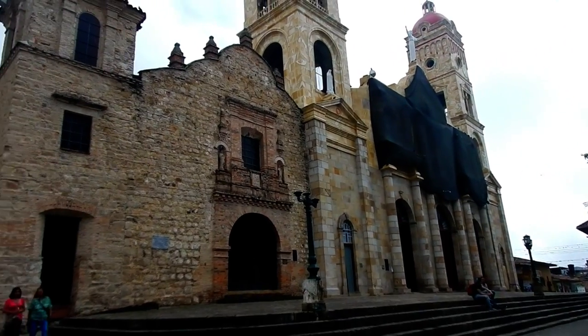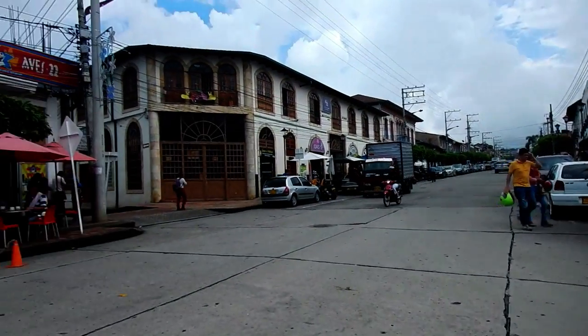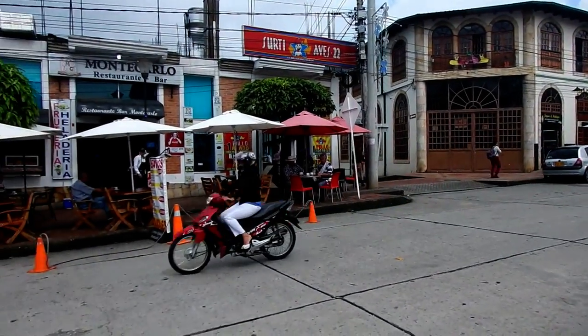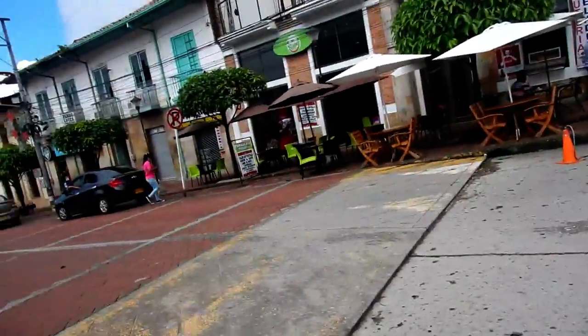Beautiful church. And everywhere you go, you'll find little coffee places selling something called Tinto. But the good stuff, the good Colombian coffee is exported, and what's left over is not brilliant. It's like filter coffee with lots of sugar in there, and it's absolutely just black and flat. But it does the job, I suppose. Right, see you on the road.